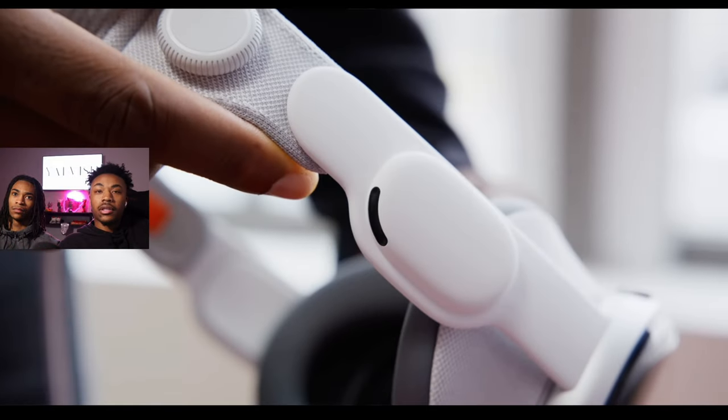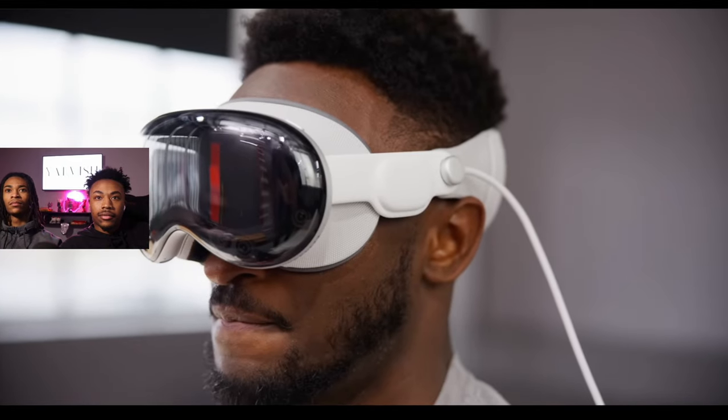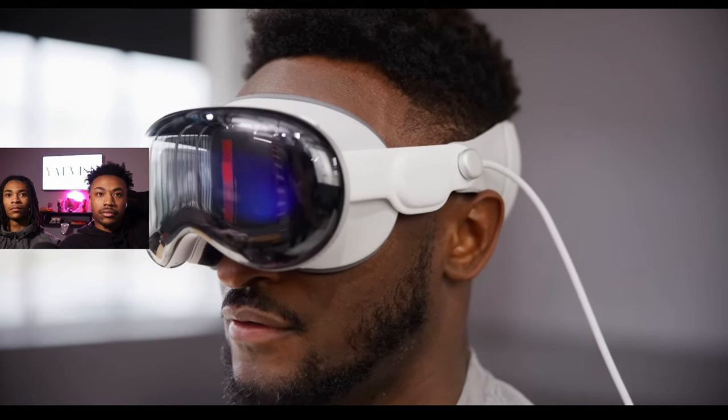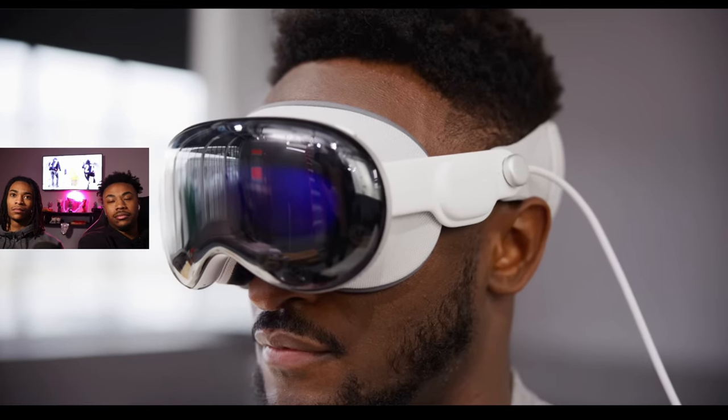And then when you get a little further back on this band here, these little pods with downward facing grills are speakers, which are pointed straight at your ears and work surprisingly well. Though, of course, it also means that people around you can hear a little bit of what you're hearing. There's a little bit of bleed. And I have a lot to say about spatial audio, so stay tuned for that.